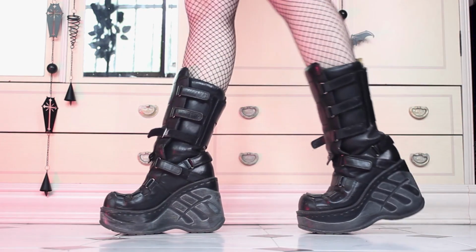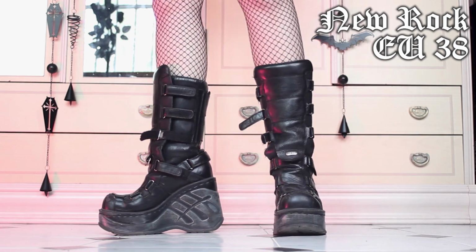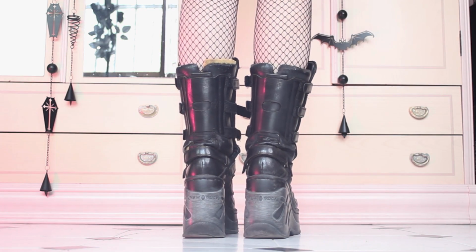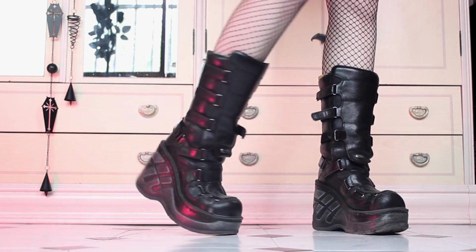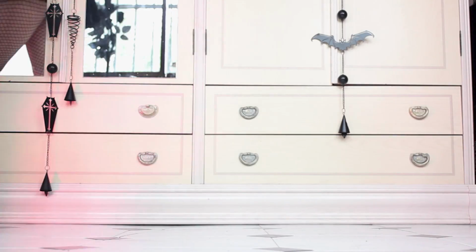These are again from New Rock, but I didn't have such a great experience with these ones. As you can see, they are not really in perfect shape. I want to get them fixed because I think with these boots it really makes sense to get them fixed rather than throwing them away. But not my best New Rocks in terms of quality, although I really like the design.